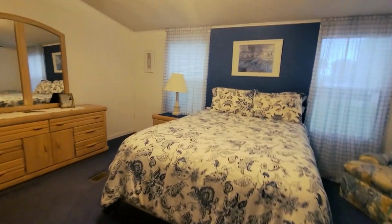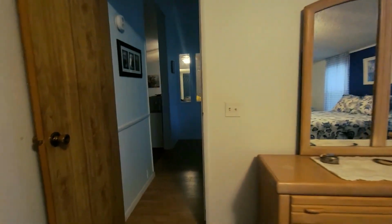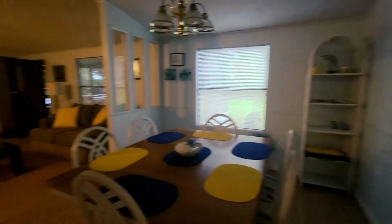But yeah, this will be peaceful for sure. There will be no neighbors to give us any noise. But as far as proximity to everything, well, it's a good thing we've learned how to drive.